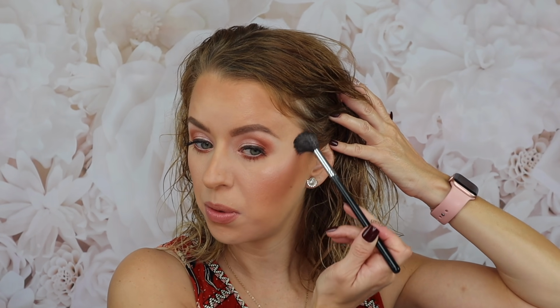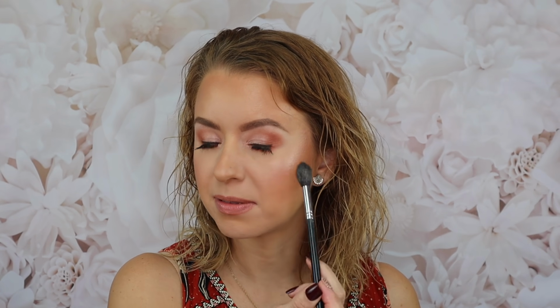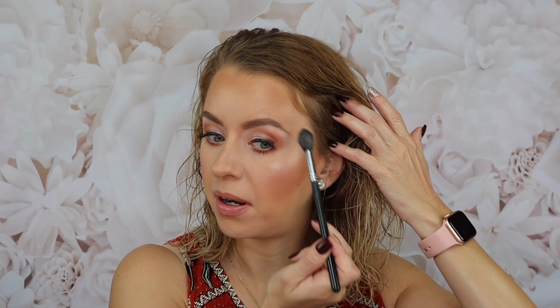That's a smooth highlighter. It doesn't feel chunky. I don't even think that's the right word, but it's very smooth when you apply it. Like there's no little specks of glitter or anything like that. Wow, this is beautiful. Look at that. Ooh. That one's very pretty.